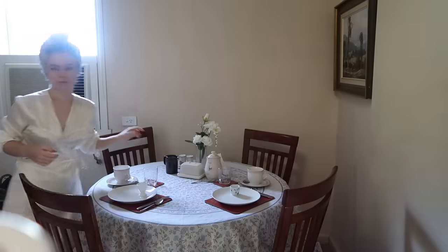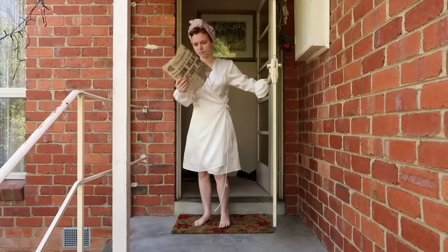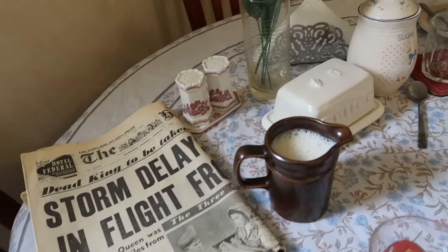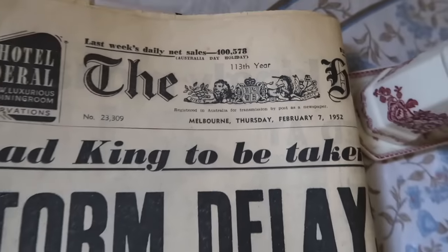With breakfast almost ready, it's time to collect the newspaper that was delivered earlier this morning. The headlines on the paper for Thursday, February 7th, 1952, state the new Queen's flight from Africa was delayed by a severe storm, thus prolonging her royal duties following her father's death.